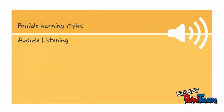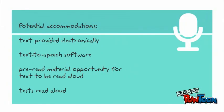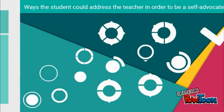Possible learning style is auditory listening. Potential accommodations include text provided electronically, text-to-speech software, pre-read material, and the opportunity for text to be read out loud.